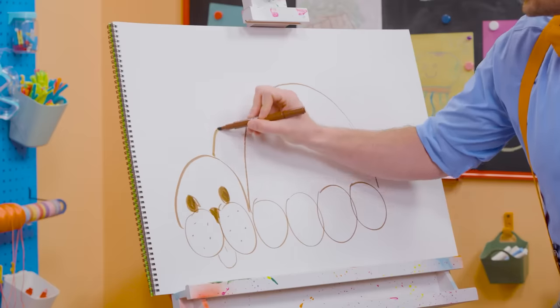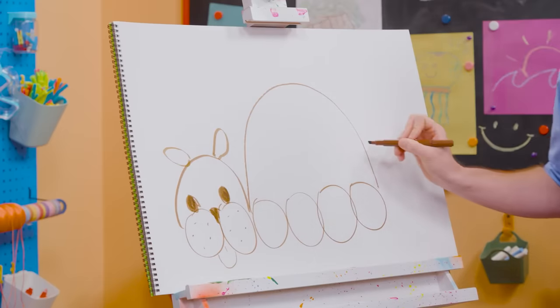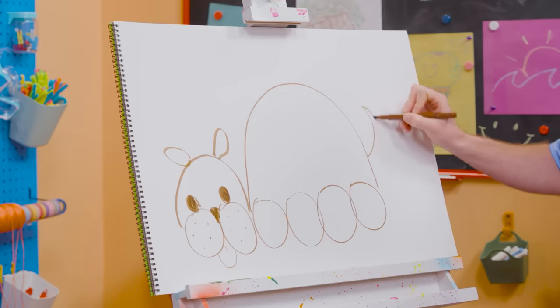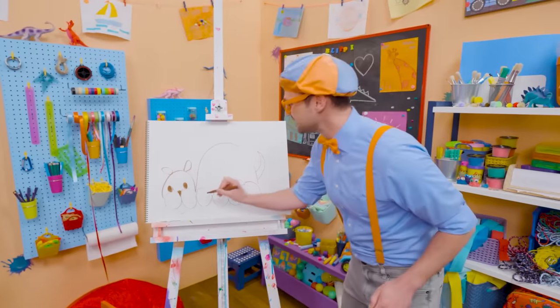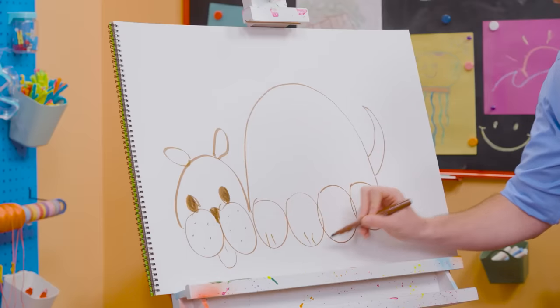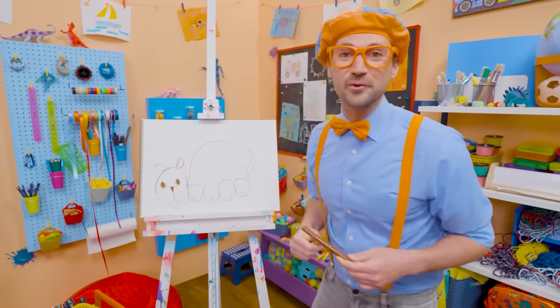Okay, let's draw some ovals for some ears, just like that. And then we need to draw the tail. Whoa, look at that long point. And to finish it up, let's draw some straight lines for the feet. Whoa, cool. Did you like drawing the dog with me?